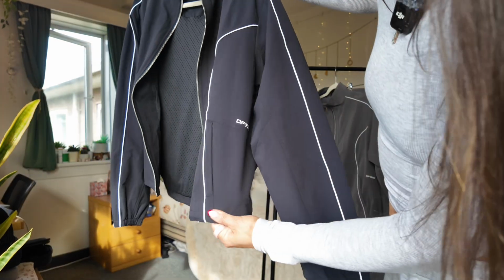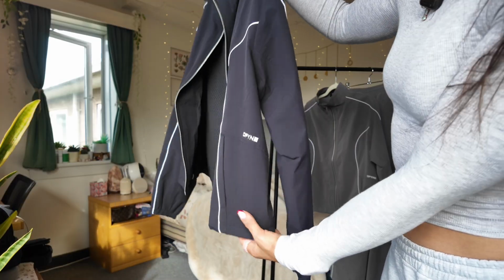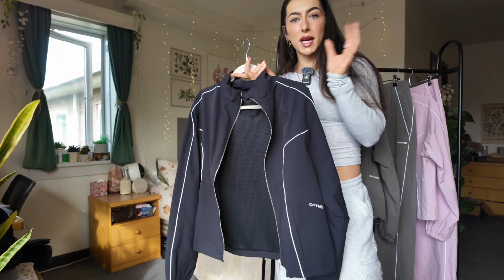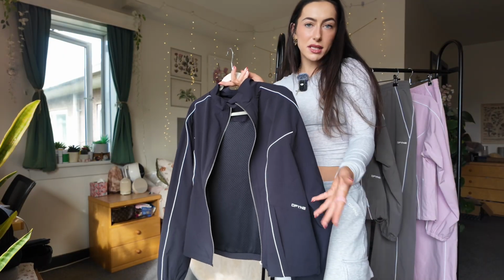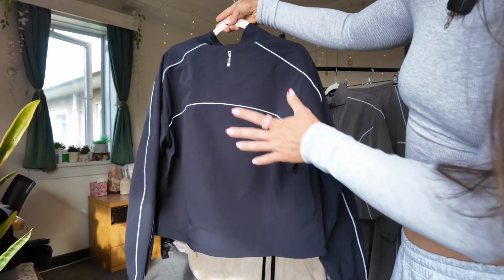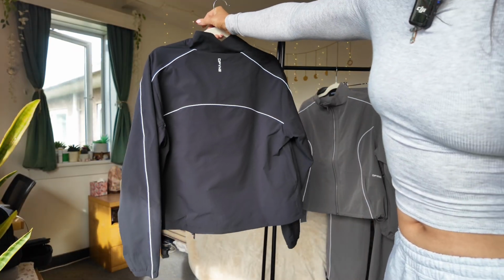So we've got the DFYNE logo on the side, which you can't really see unless you lift your arms up. But I know some girls are going to love that, because I've heard some criticisms in the past of people thinking there were way too many logos on a piece. This has 2, but they're both relatively small, and this one is really discreet. Then on the back, we have the DFYNE logo again, just under the collar. I think it looks really clean, really aesthetic.